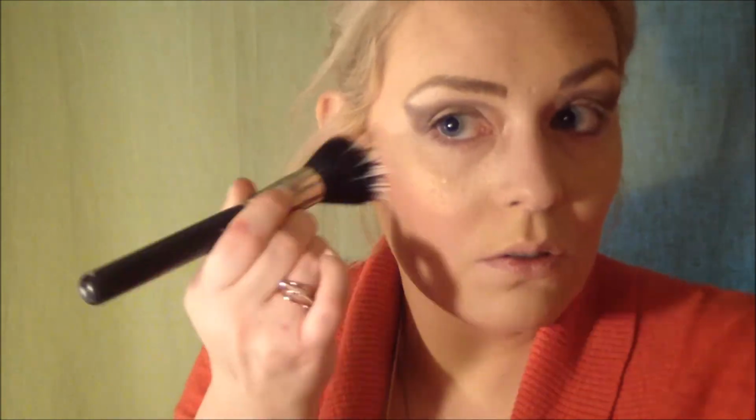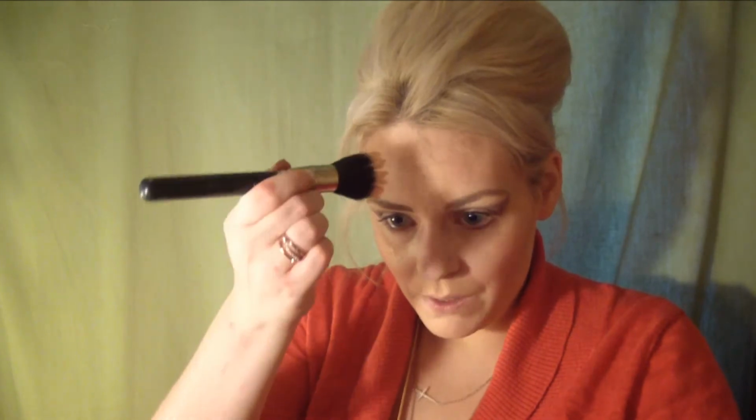So apply that to the cheek area. Apply as much as you want. Apply more if you want to look like a hooker, but I already do. I'm never going to run out of warmth by Bare Minerals, I swear. I have two containers of it, and this stuff is so pigmented that it just goes everywhere, so I'm just kind of gonna put that on my forehead a little bit, and then I like to put it on my nose and kind of, I don't know, just depends on what I'm doing.